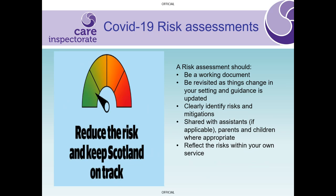Risk assessments are expected to consider all risks in respect of COVID-19 and must take account of all relevant guidance. A risk assessment, and it's not a bad word, we're very keen that you embrace the risk assessment love. A risk assessment should be a working document. We don't mind how they look. They might be on paper or digital, but they must be recorded.